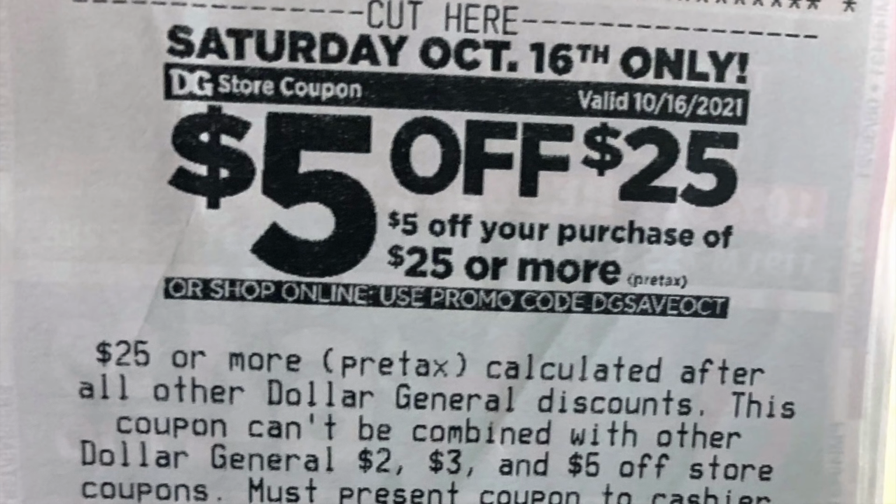Now, if you can't get your $5 off of $25 and the $5 off of $30 to stack, you can always use this. So obviously this one is from a couple of weeks back, so you would need one for the week of November the 6th. But these print out, look high and low in the store. Maybe you'll find one in the parking lot or in a shopping cart. But yes, you can use this with the $5 off of $30 and it does work.